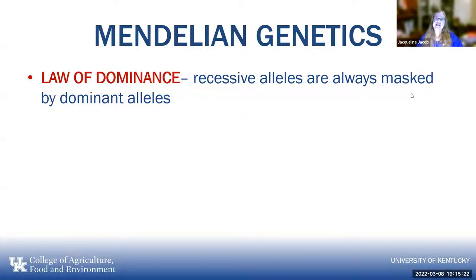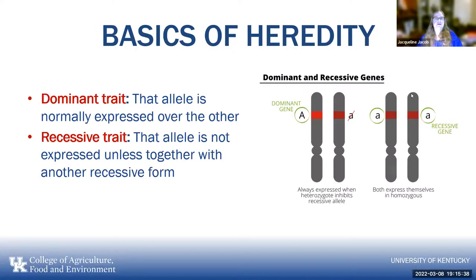Law of dominance. Recessive alleles are always masked by dominant alleles. As the name would indicate, dominant means that it shows over the recessive form. So for example, if the allele has a dominant gene and a recessive, you don't even know that recessive is there necessarily because the dominant is overpowering it. You only know the recessive if both of the alleles received from each parent are recessive, then it's going to express itself.